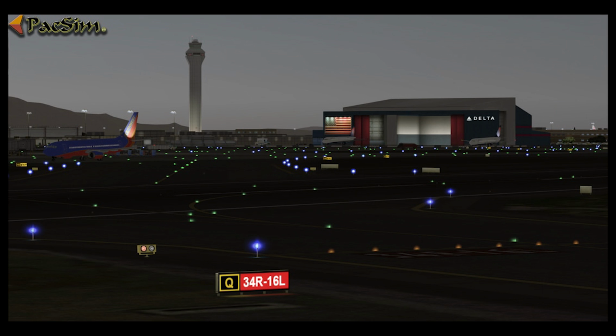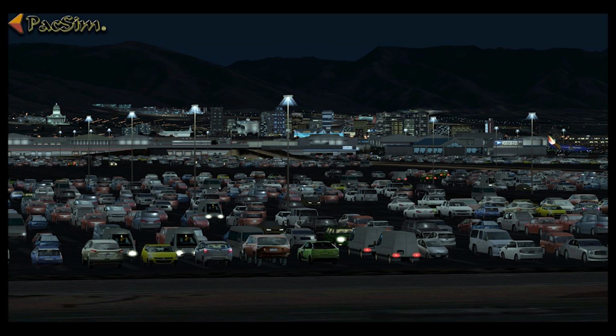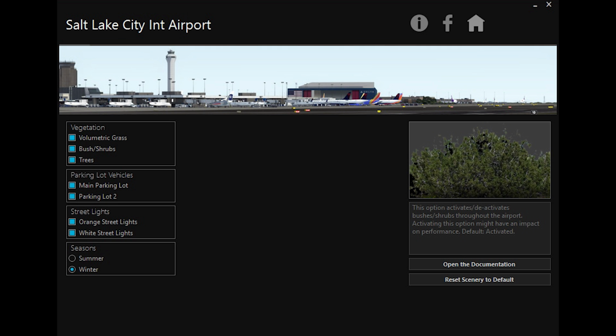Next up, back over to FSX and Prepar3D, Paxim's Salt Lake City. I missed this. Paxim's Salt Lake City released recently, covering, of course, Salt Lake City Airport. The airport itself is both a civil and military airport and is the fourth largest hub for Delta. It actually handled 22 million passengers in 2015. Paxim's scenery includes both the airport and the nearby Salt Lake City.